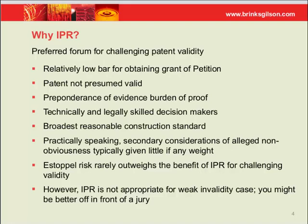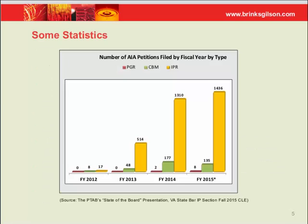And practically speaking, secondary considerations of alleged non-obviousness gain very little traction in an IPR, and the reason why is the PTAB judges are very strict on the patent owner to show a nexus between the challenged claims and the alleged secondary considerations. So your surprising results or commercial success, they're going to insist that those are commensurate with the scope of the claims being challenged. And typically, the claims are much broader, and you cannot establish that nexus. Now, having said that, I'll skip some of these bullet points and go on to the next slide.